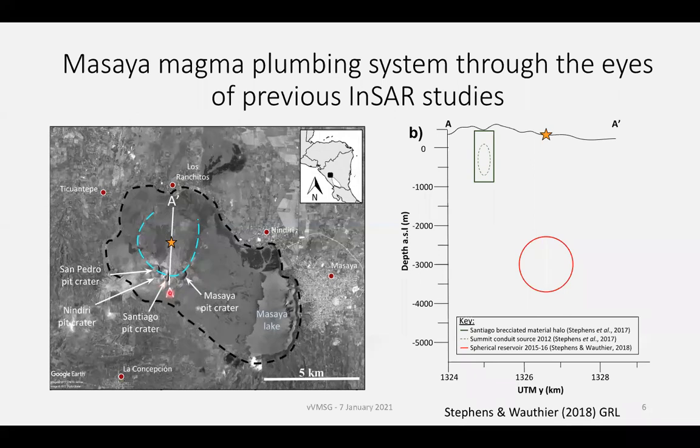So if we take a cross-section from just to the south of the summit up to the north through the caldera itself, we can have a look at some of these results. And so the green model that is shown up at the summit, in the very shallow part of the system, looks at a period of time where we saw sub-centimeter deformation associated with the 2012 explosive period of activity at Masaya. And the red sphere that we're looking at over here is a preferred model which spanned the period of the appearance of the lava lake at the summit. And so this particular reservoir, this spherical reservoir, is actually located 3 kilometers to the north of the system and has extended our current knowledge of the extent of the magma plumbing system at Masaya.